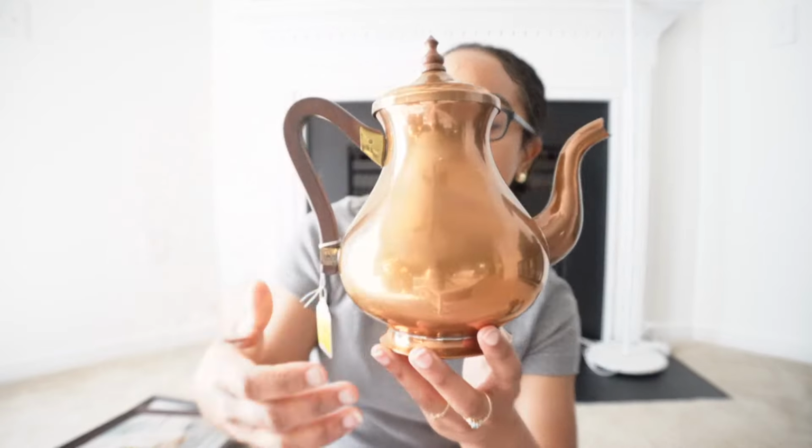So again, one of the items that I want to put in my kitchen shelves when I style them. They're going for more chocolate, rich copper type tones, just to bring some warmth in there. So I thought this is really pretty and at such a good price. I was super excited to find this one.